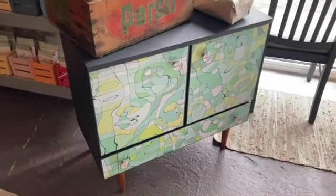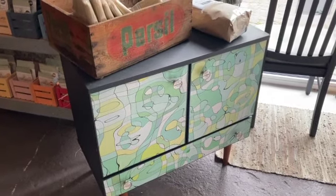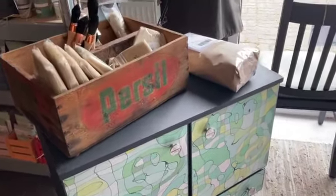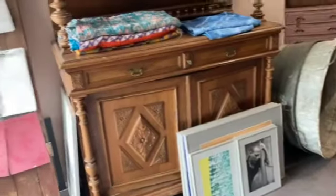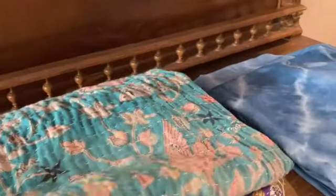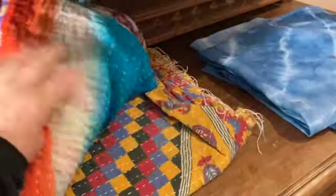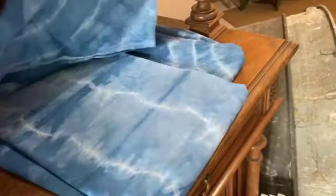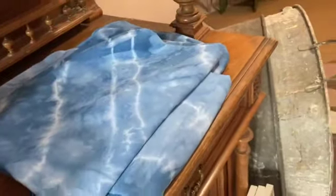And this is a project I did with the iron-on decoupage technique. And we're back to the beginning. These are new in my shop. They're Kantha blankets from India. Love them. And then I did some tie-dye. Maybe somebody is interested in buying those.